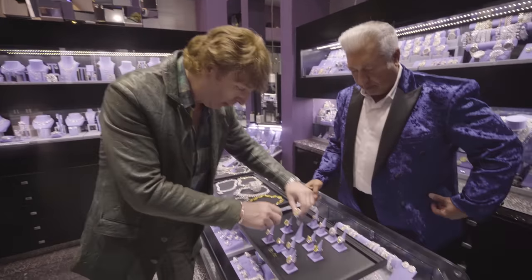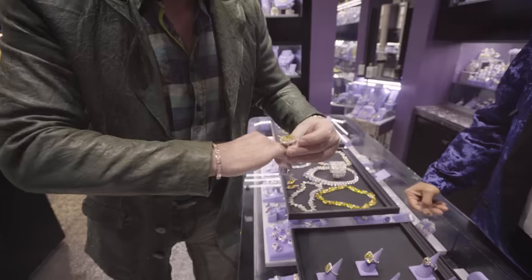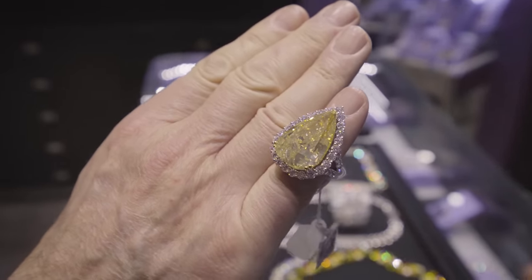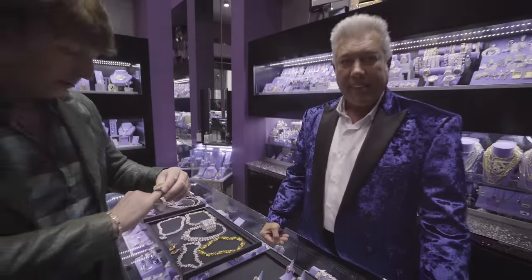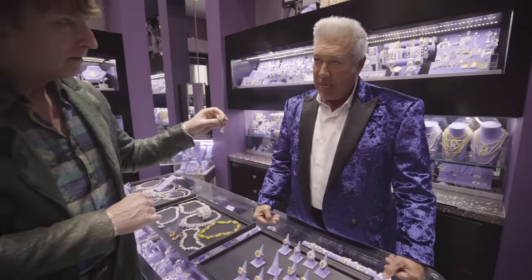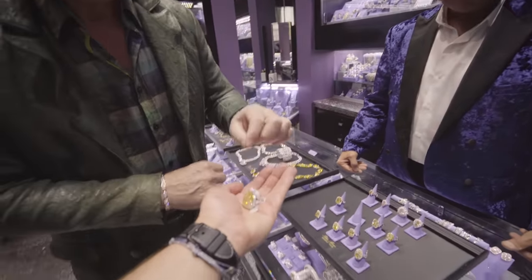This thing is mind-boggling. It's so big. Look at that. That is enormous. This is how many carats, Peter? 42 carats. Wow. And this particular stone by itself is how much? We would get close to 20 million for that. And is that thing heavy? Yes. Well, you'd definitely notice it.